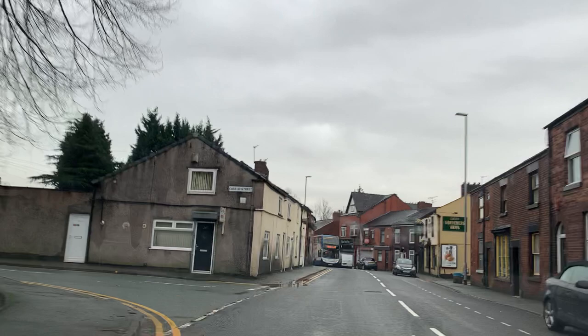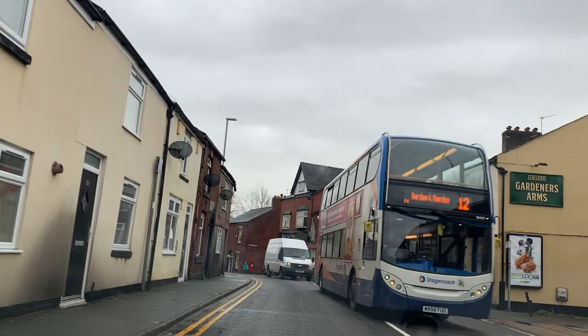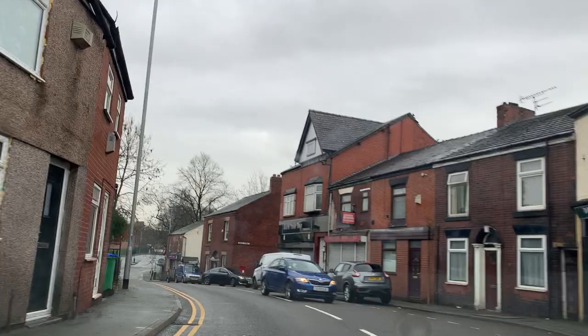Room, so we are slowing down. In fact, we are stopping here. Yes, we got the room now, so we are right to carry on. That is how you can deal with oncoming traffic when a meeting situation is there.